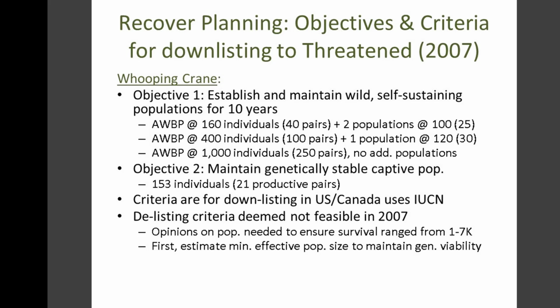As you see, there's three different options basically for how that wild Aransas Wood Buffalo population interacts with reintroduced populations in terms of the numbers we need. Basically, the way it works is the more birds that we have in the Aransas Wood Buffalo, the wild population, the fewer reintroduced populations we need in terms of balancing that resilience of the species overall. And so you can kind of see where we're at based on my previous slide. You can see we've recently exceeded 400 individuals in that wild Aransas-Wood Buffalo population, as you see it there. And then we do have one of our reintroduced populations that's nearing that 120 number.